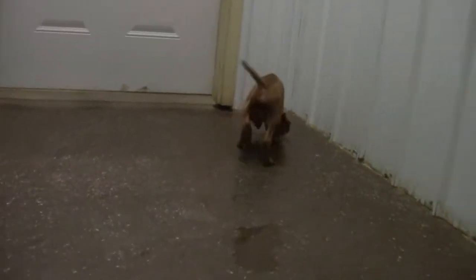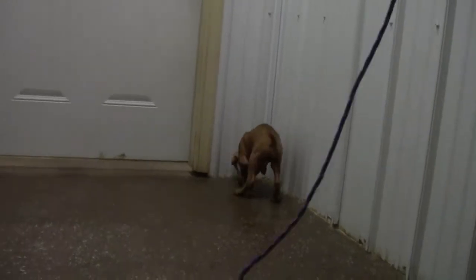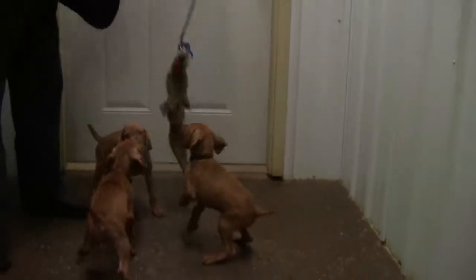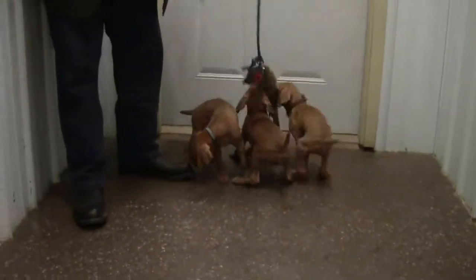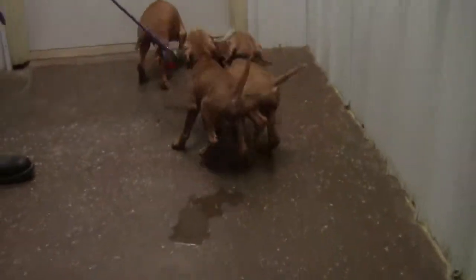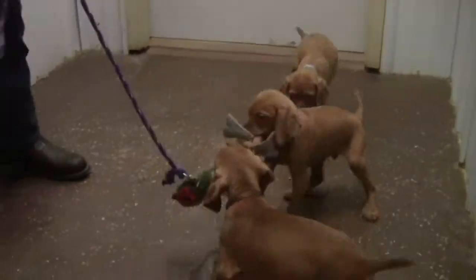But these guys are very cuddly. This line has been very consistently and real sweet to deal with. Hi, puppy. That's my girl. That's my boys. We're going to play with the toy, get everybody getting excited. But you saw a lot of Gabby loving on the dogs, so you'll note that everybody is very, very sweet and very easygoing.